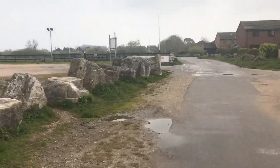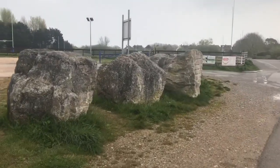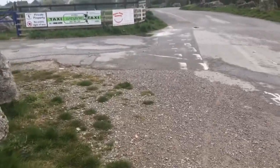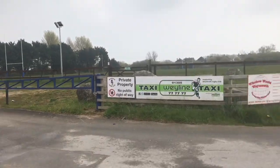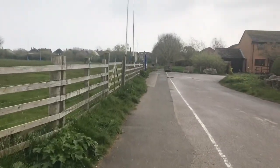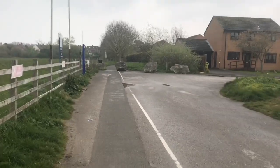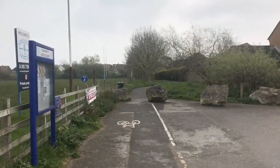So, this is the Weymouth Rugby Club. I wonder if that's Portland stone there. Could be. They've put it there to close off the car park space. That's cut with a drill, do you think? So there is the Weymouth Rugby Club, and coming onto the other pitch they have. So we'll continue through that stone's gap you can see in front of us, and then around the corner where that person is moving.